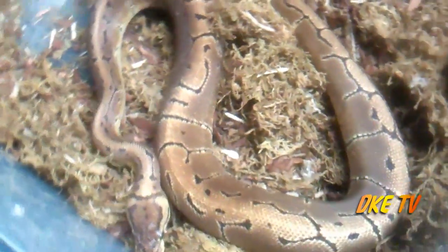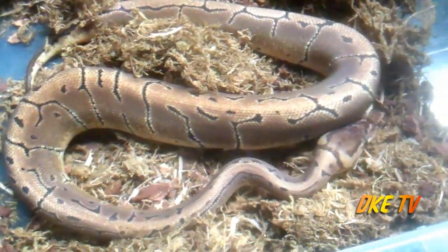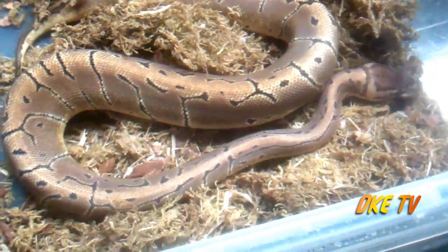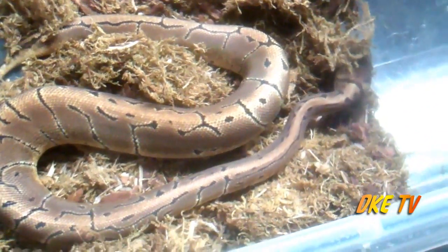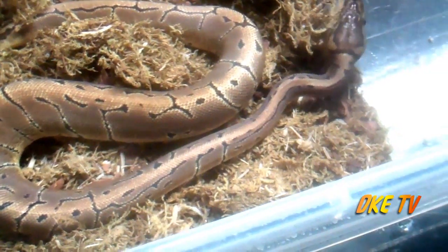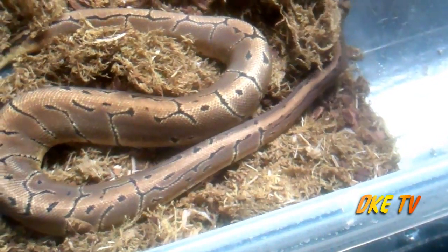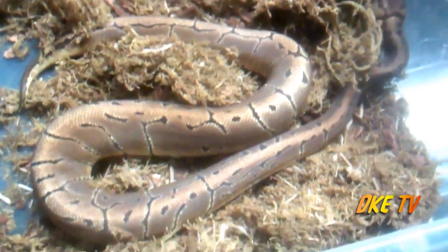But he's an awesome snake. He's also one of my favorites in my collection. He's a beautiful little guy. I just wish he would eat a little bit more. He has no shed issues at all, ever. So that's a plus for him. If he's not going to eat, at least he's going to be shedding well, and he's very pleasant. And it's a very quiet little snake. I mean, he doesn't hiss. He doesn't have a mean bone in his body.